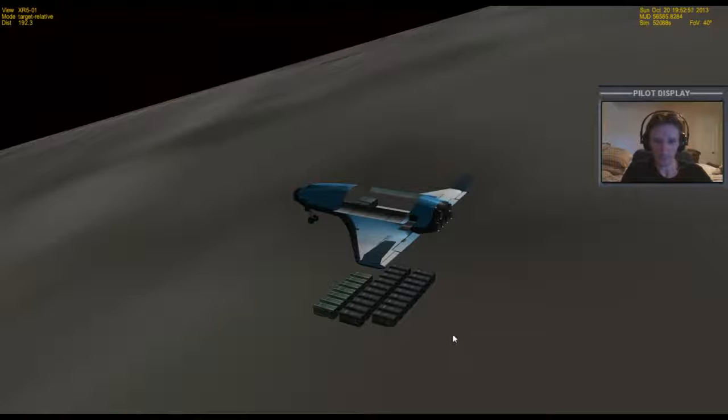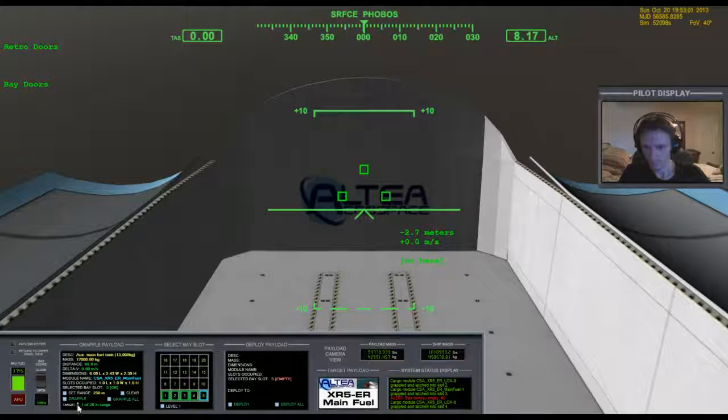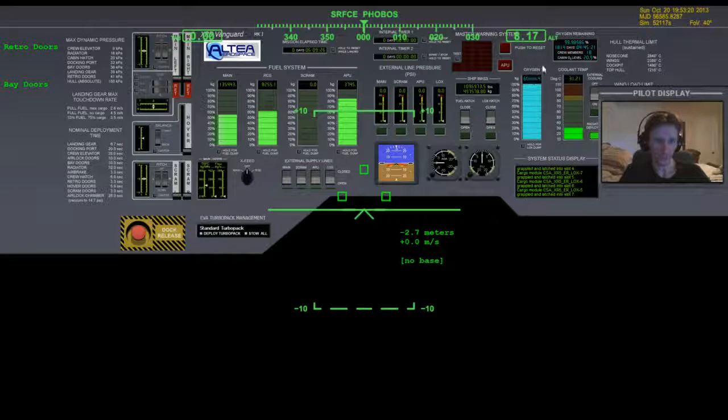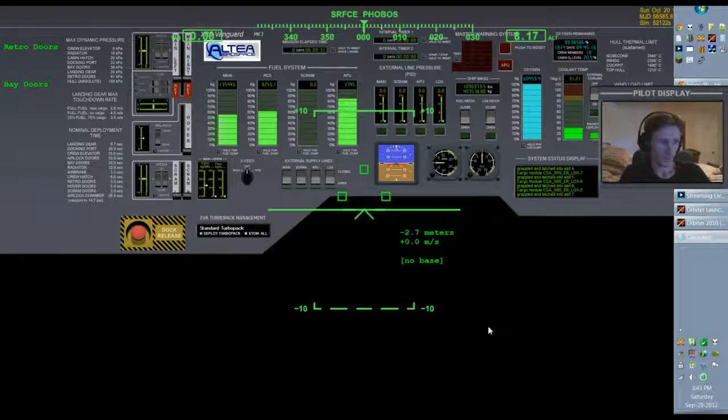Okay, I've still got locks there for a minute. I thought I didn't have enough locks on the ground. Payload latched in bay. Okay, that's 1,814 days, so we're close. Still need a couple hundred days worth.